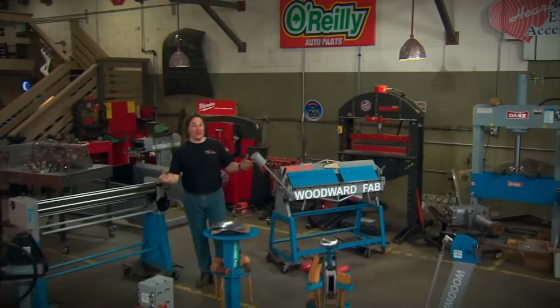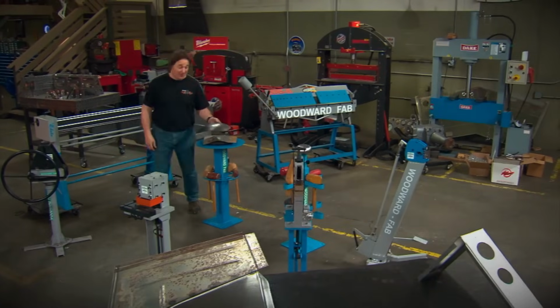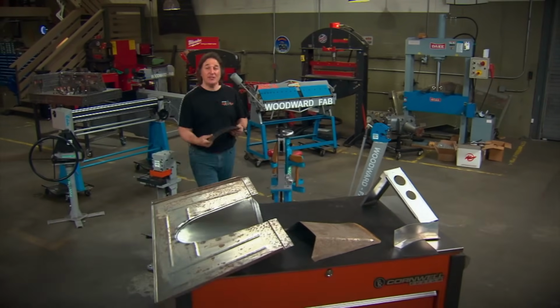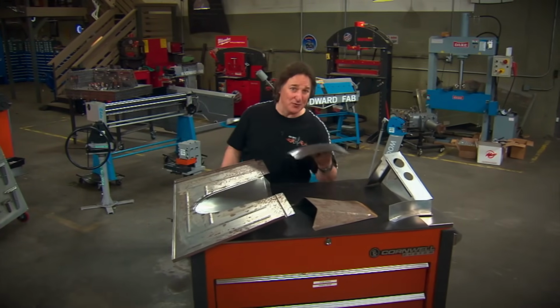Now, obviously, there are more tools out there. Some of them can get pretty pricey. But if you get a version of these that we've just shown you, you'll be surprised how affordable they are and what kind of cool stuff you can build with them.